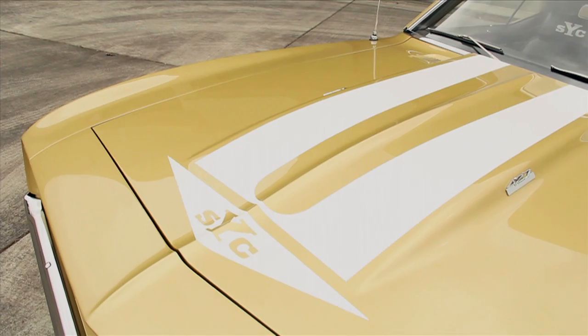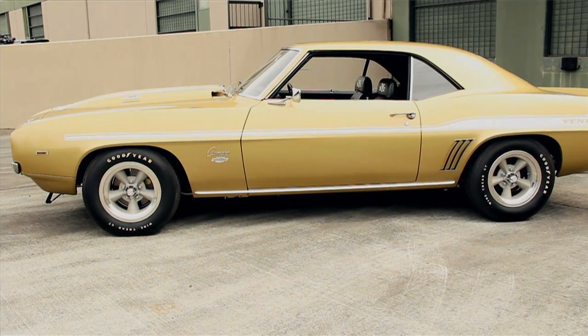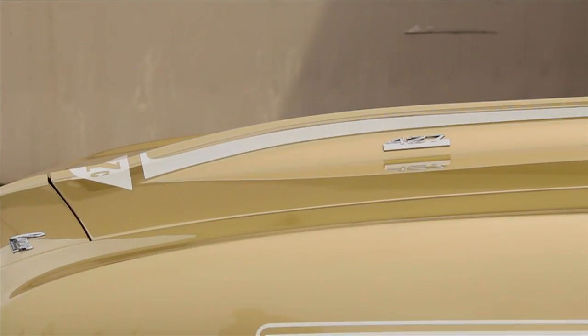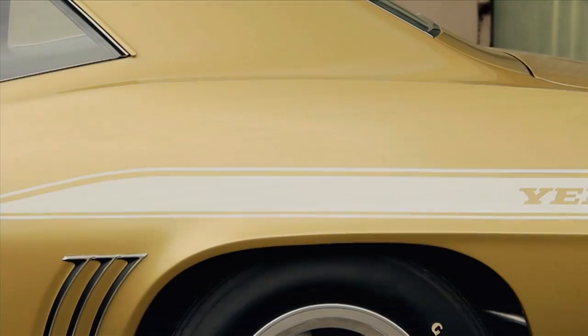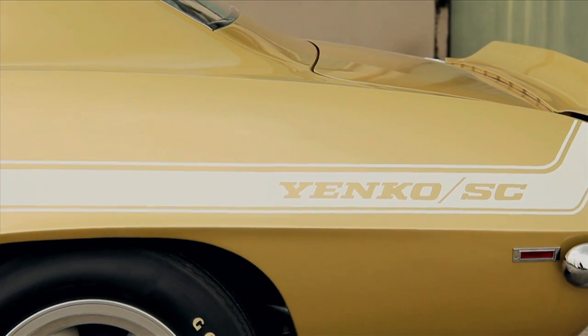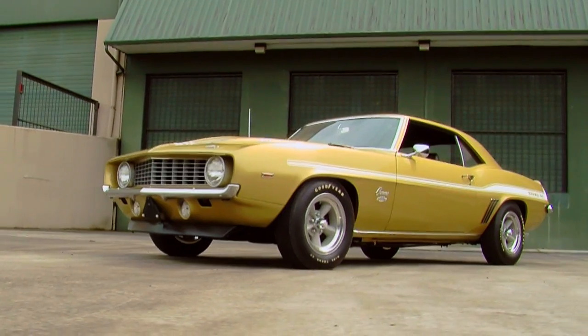So if you ever see a field of Yenko cars, you'll notice that the stripe placement is all just a little bit different, and that the stripe contour doesn't really follow the line of a '69 Camaro that well because it's a straight vinyl stripe. So there's a lot of controversy on the right way to do these, but in reality these were slapped on kind of as fast as they could by Lynn Yenko and her friends.